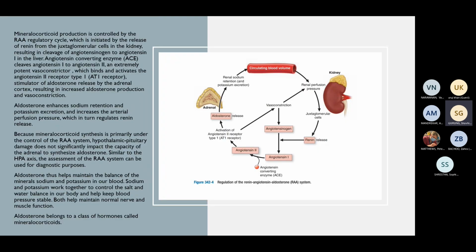So let's go to another axis, the renin angiotensin aldosterone system. Basically, it all starts when there is hypoperfusion and when there are concentration changes in our blood. The liver produces angiotensinogen, which is converted into angiotensin 1 by the renin produced from the kidney when there is decreased renal pressure. The angiotensin 1 is converted into angiotensin 2 by ACE, angiotensin converting enzyme. Angiotensin 2 is a very potent vasoconstrictor.